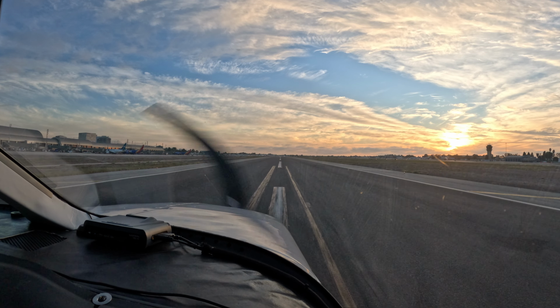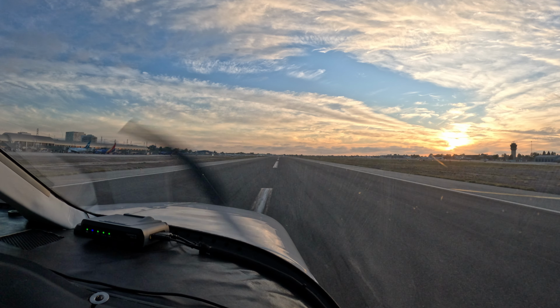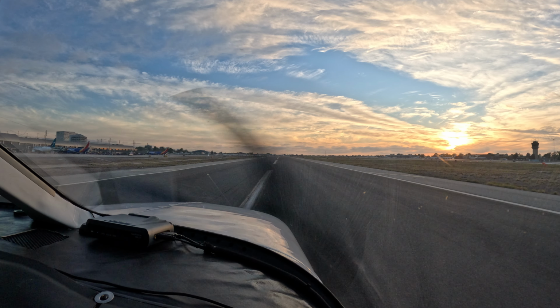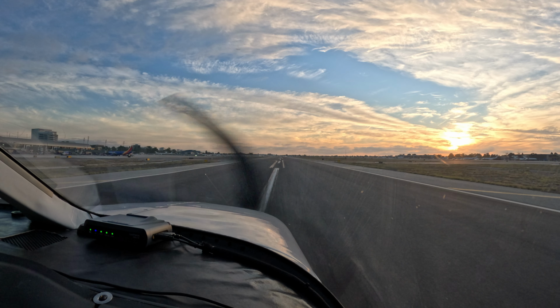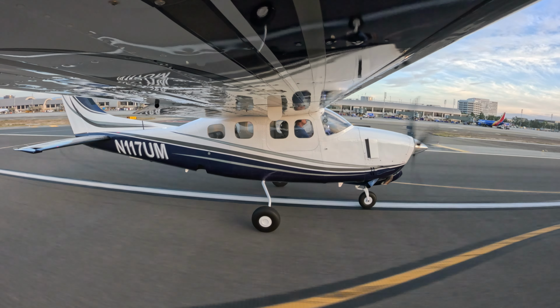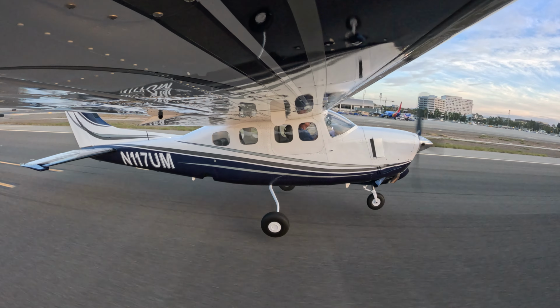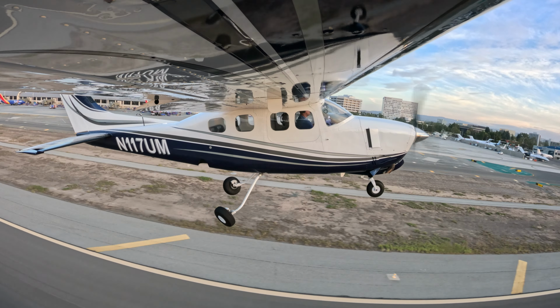Okay. Full power achieved. Airspeed alive. Everything's in the green. Looking for 75. 60 for 75. 70 for 75. 79. Gear's coming up.